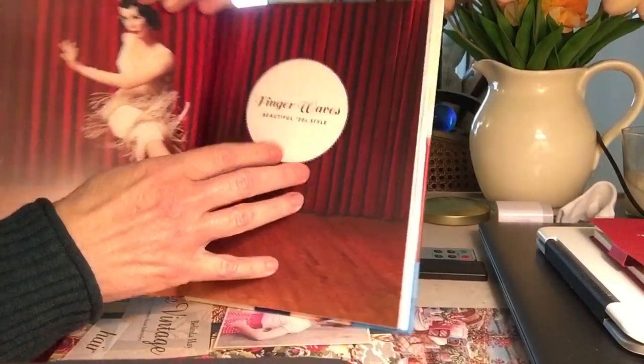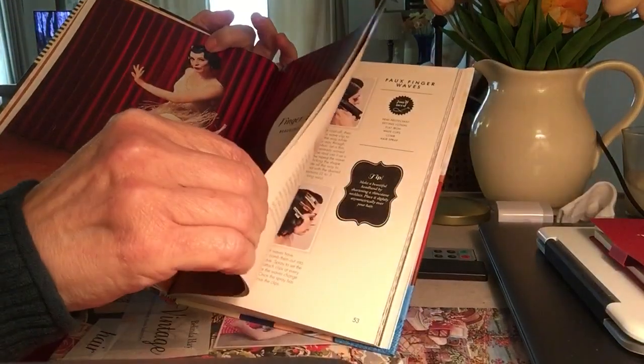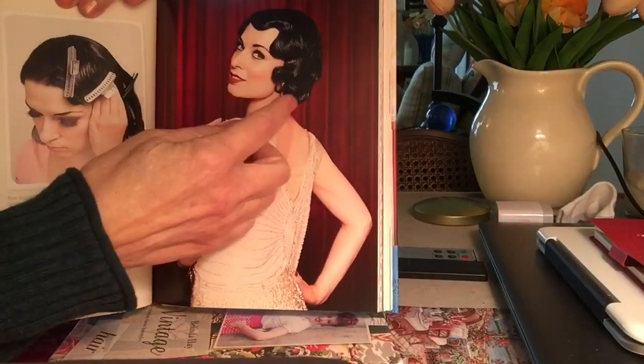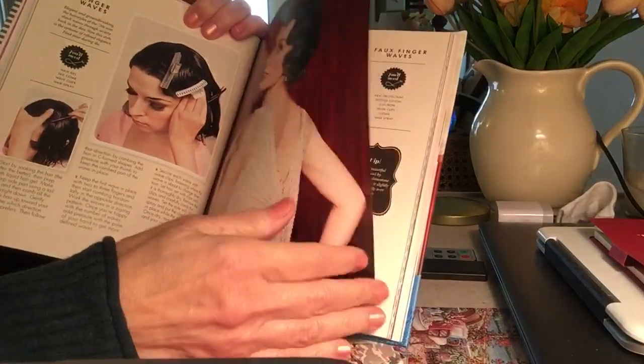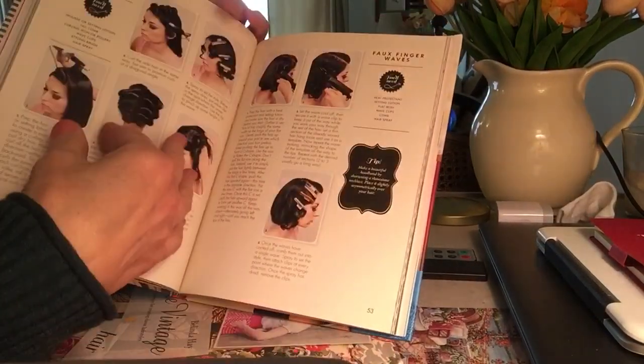Finger waves. This is a 1920s style. You'll recognize these very smooth curls. It's typical of that era. So we'll practice this technique as well.